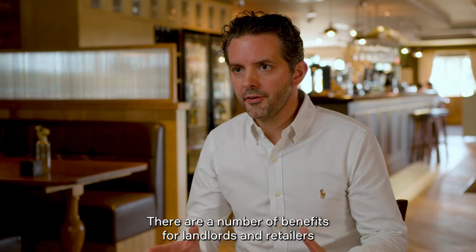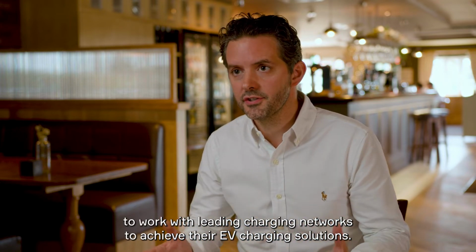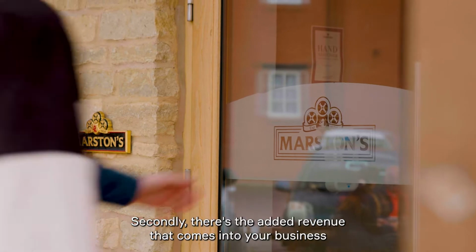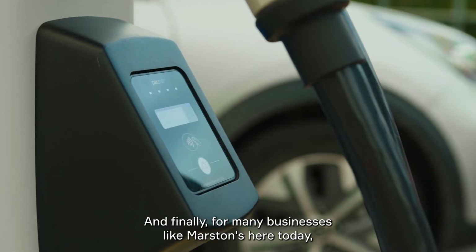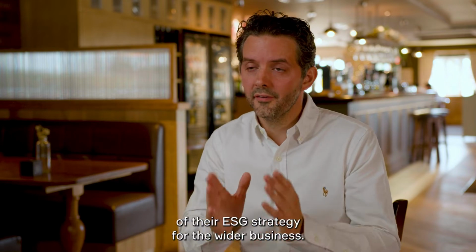Osprey are building hundreds of hubs like this with high power rapid chargers right across the UK. There are a number of benefits for landlords and retailers to work with leading charger networks to achieve their EV charging solutions. Firstly, you can drive footfall for the millions of people who are about to move over to driving an electric vehicle. Secondly, there's the added revenue that comes into your business through having EV charging infrastructure on your estate. And finally, for many businesses, like Marston's here today, EV charging is a core pillar of their ESG strategy for the wider business.